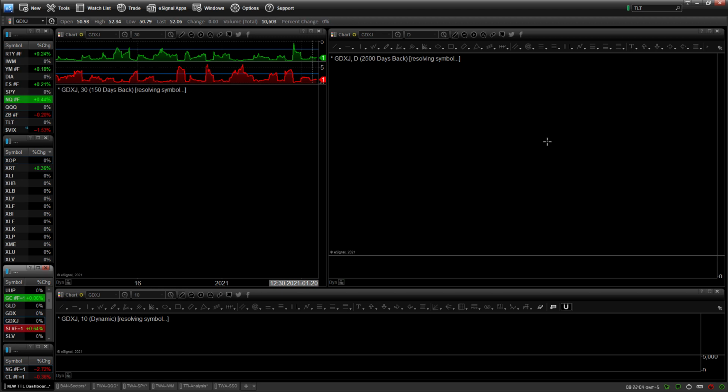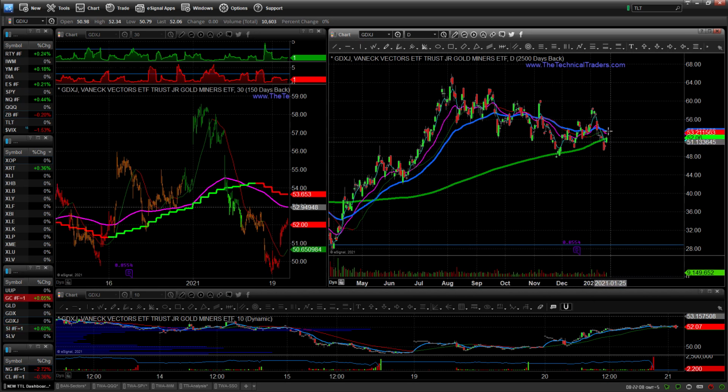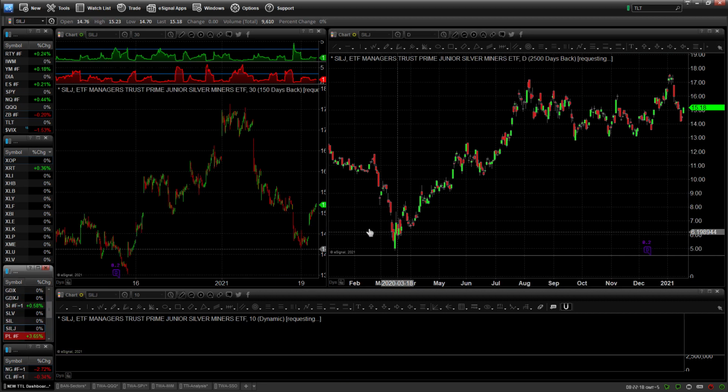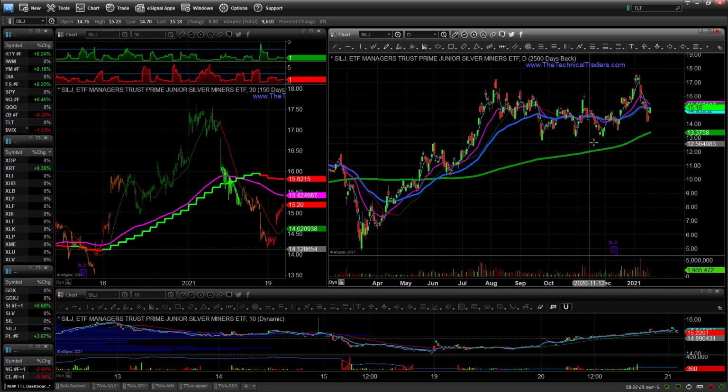If we look at gold miners real quick, GDXJ, you can see very similar. It's flagging out. It's flirting with the 200-day. Again, it still has a lot more work to do to get a real bullish bias and to get a short-term signal here. And silver has a stronger chart. It did push up to some multi-year highs, and then it pulled back. Still making a series of higher lows, making a series of higher highs, and it's got more room to the 200-day, but again, it's just not in favor.